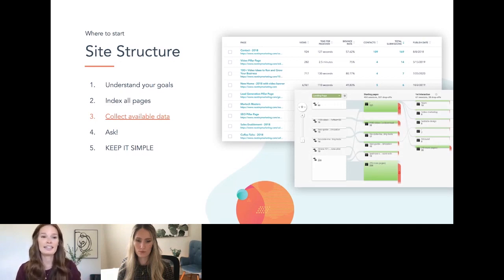You can see things like page views, how many from the last year, how many page views each page on your website got. Bounce rate: are people going to that page and then leaving really quickly because maybe that content's not relevant? You can see how long they're spending on each of those pages. You can see if you're gathering any contacts or collecting any leads from these pages.